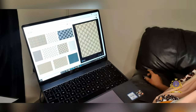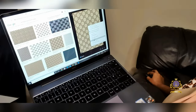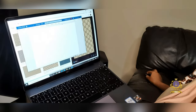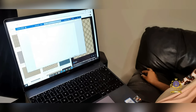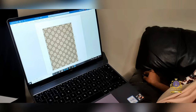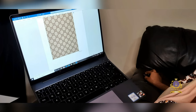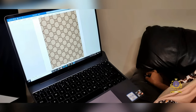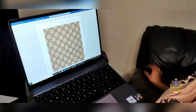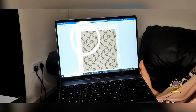And then what I did was I right clicked, then copy image. And then open a new Word document on my laptop. And then paste. So that's the image pasted. So what I tend to do then, I highlight it and then enlarge it to fill up an A4 sheet. So there we go. There it is. I have a full Gucci print A4 page.